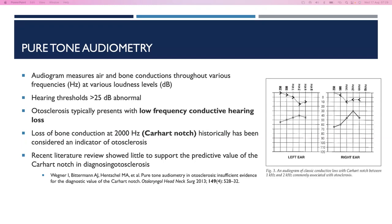However, quite a recent literature review in 2013 showed that there is actually little support for the predictive value of a Carhart notch in diagnosing otosclerosis. And so that's why other aspects of the clinical exam and features on the audiogram should be considered.